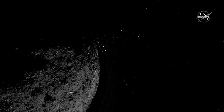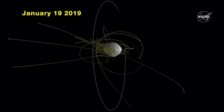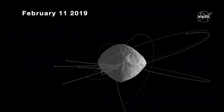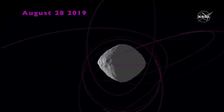First off, we learned literally about 1 week after getting into orbit that Bennu is what we call an active asteroid. It is ejecting particles from its surface. These particles are coming off at relatively low velocities for the most part. They're actually going into orbit, spiraling around the asteroid, providing some excellent science, allowing us to map out the gravity field of this small body at an unprecedented detail, way beyond what we expected to do.